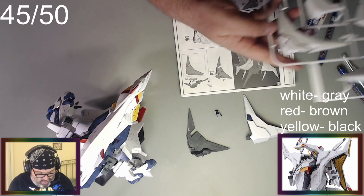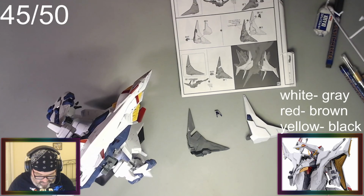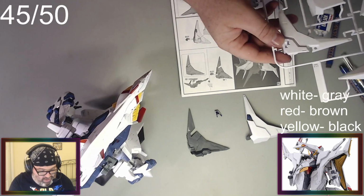So I need L25, then M22, E10 is the other one.